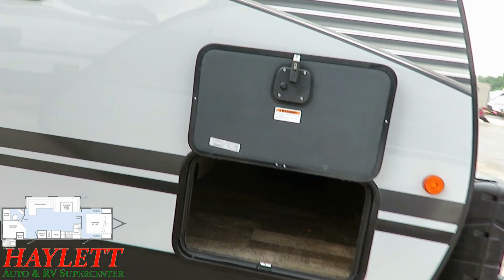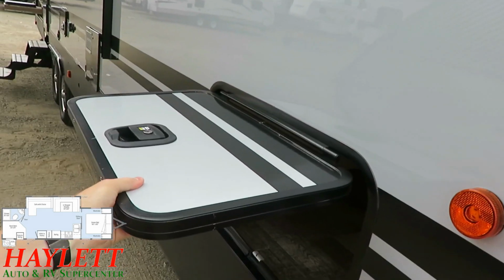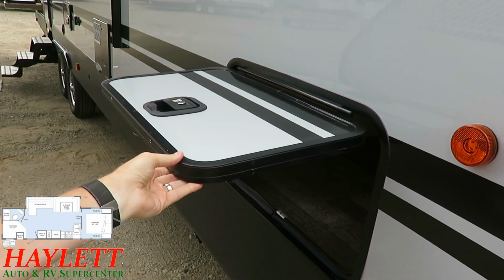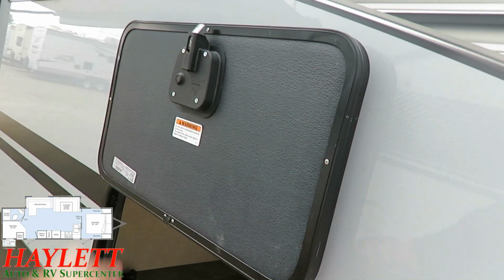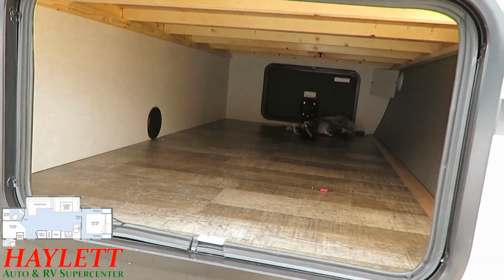Couple things. If you ever see these trailers in person, first of all, grab one of these baggage doors. It's got a decent heft to it. It is a nice full thickness door, and that's doing a couple neat things for us. It's acting like a thermal barrier to keep the outside out and the inside in. You can see that you've got a fully sealed protected hinge, and we are, of course, slam latches, magnet catches. But there's a couple other really neat things down here I wanted to show you.